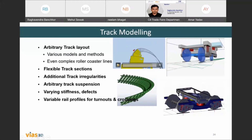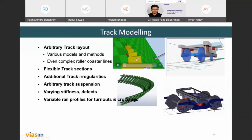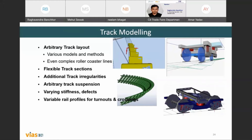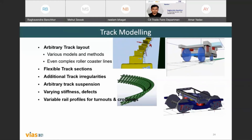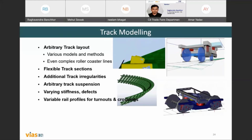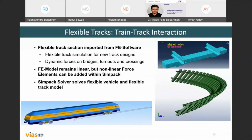What do you see here? This is for the amusement park, so it is really complex. So we can even do that one. So the main purpose here in Simpack Rail is to simulate the dynamic behavior, dynamic phenomena, and figure out how much force there is, what the behavior is. But in the same process, we can make the track flexible also, meaning you can also get the stresses and strains on these components while the train is running on it.